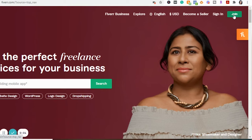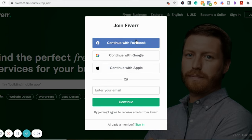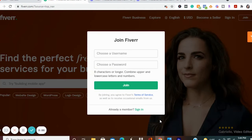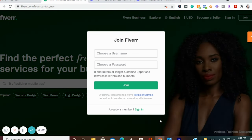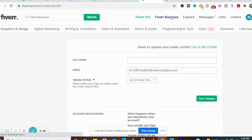Once you're ready to get started, you need to do the following. Click join in the upper right-hand corner of the website and sign in using either your email address, Facebook, Google, or Apple account. Now, I recommend using your email. Next, you're gonna choose a username and password, and pick a username that's either your name or something very specific to what you do. For example, if you're a website expert, maybe your username could be website expert. Then you wanna confirm your account through your email and click on edit profile. And when you return back to the website, you can get started updating your Fiverr user profile.